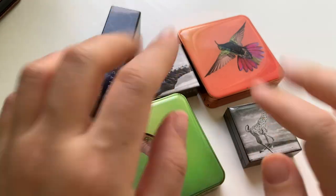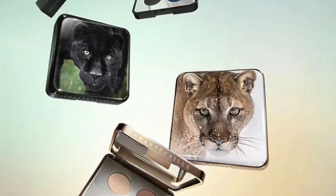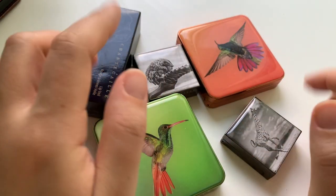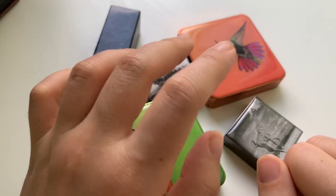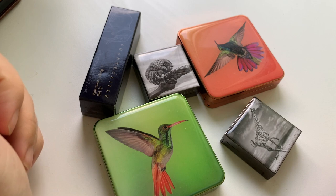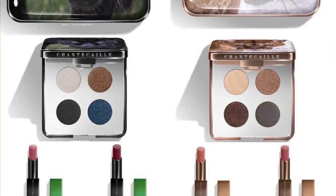I've seen the new Chantecaille makeup collection for fall. And after we talk about the new release, I'll tell you what I have decluttered from Chantecaille. I had a lot of products and I decluttered almost all of them and kept only what I think is the best of Chantecaille. And I'll tell you at the end of the video. Right now, we will discuss the new release.